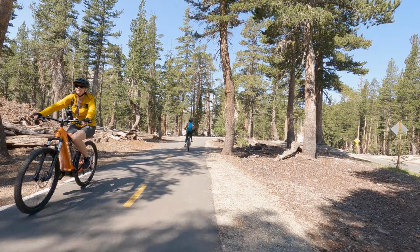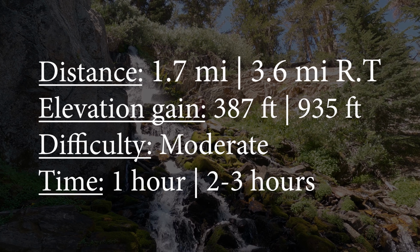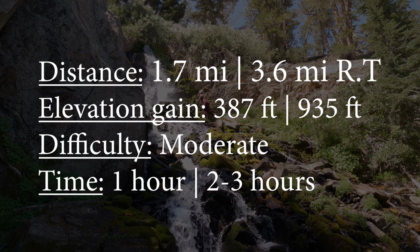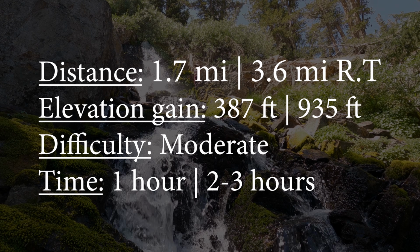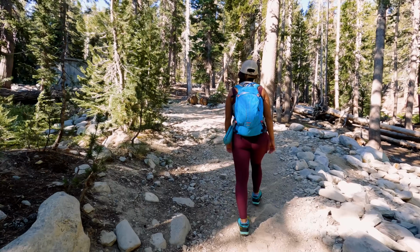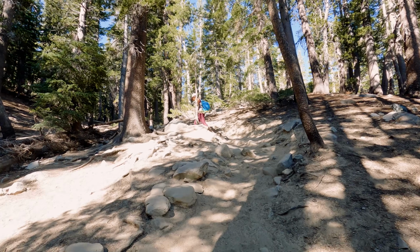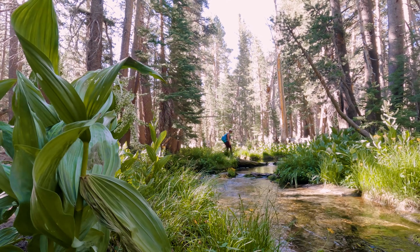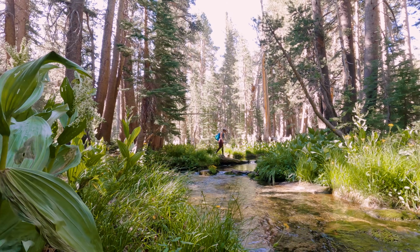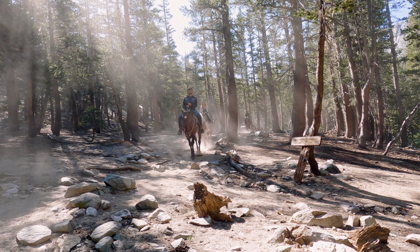At the number 8 spot on our list, we have Emerald Lakes and Sky Meadows. If you're just hiking to Emerald Lakes, it's 1.7 miles round trip with 387 feet of elevation gain, whereas Sky Meadows is 3.6 miles with 935 feet of elevation gain. Both are rated moderate, and going all the way up to Sky Meadows should take you about 2 to 3 hours.